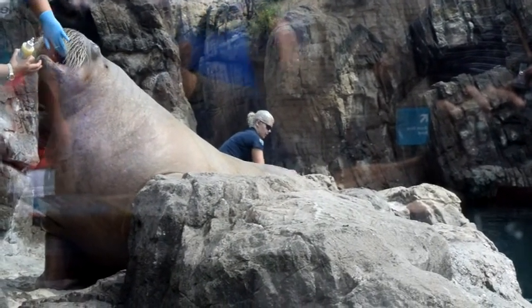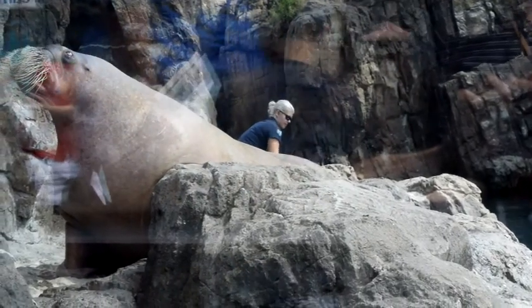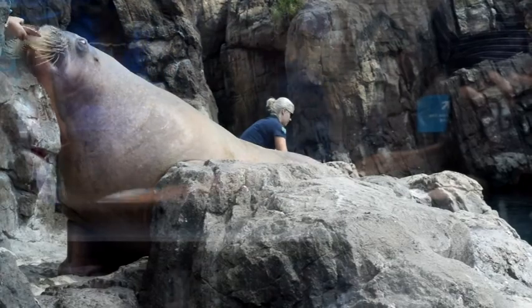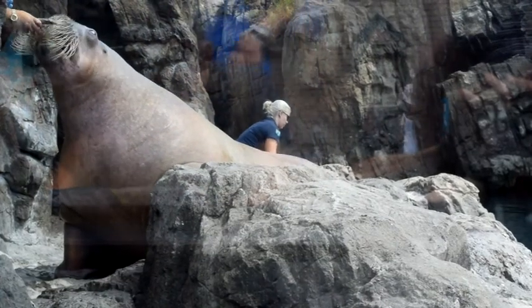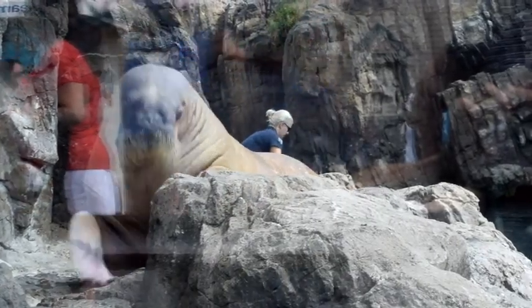They walk on all four limbs. You will probably get to see them moving and climbing the rocks in their exhibit today. Though they may not look terribly agile, they move relatively well on land. However, walruses are much more graceful in the water.